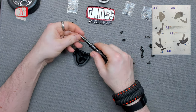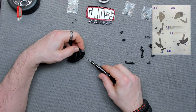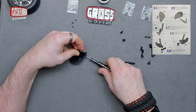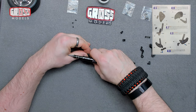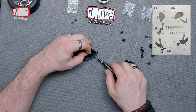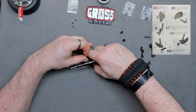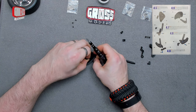Definitely not tightening that down yet. Make sure the other one goes in and lines up okay as well. There. And into that side of it. Oh, didn't go. Missed it completely. Let's try that again, shall we? Put that back out. Come on, out you come, so you can go back in again.